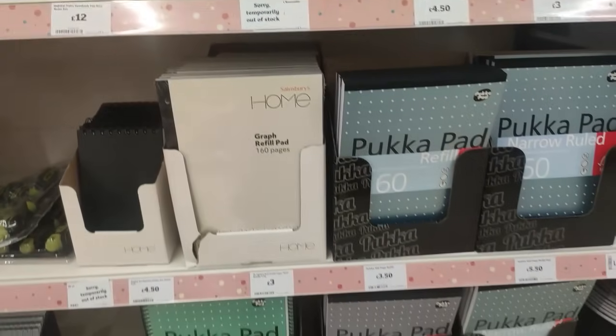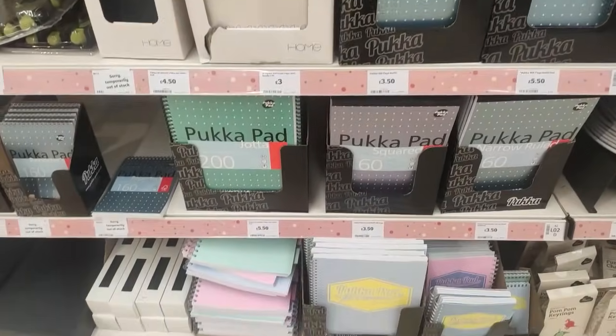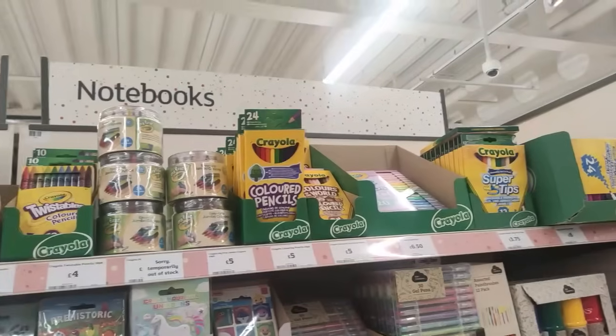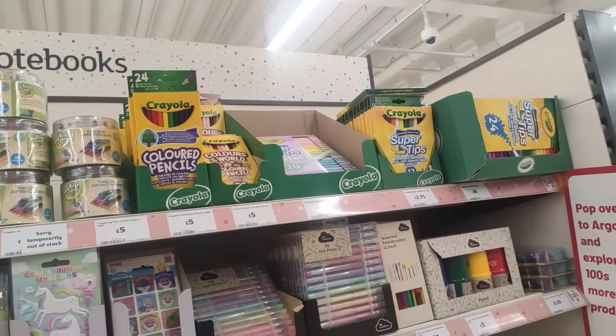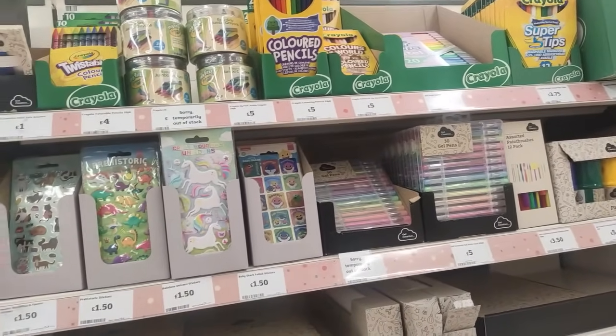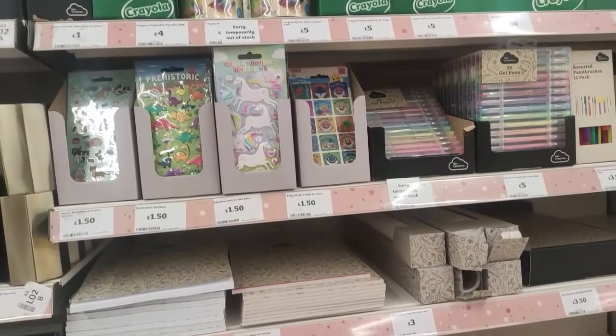And of course they do have the more basic ones as well. I mean, you can't beat a Pukka Pad if you're a student. And then I did just want to give a quick overview of the kids stuff, because they do have some really good stuff for kids.